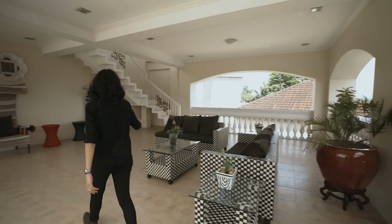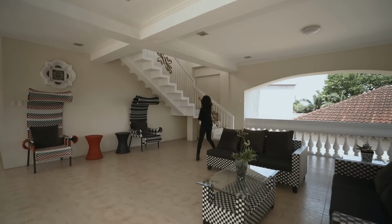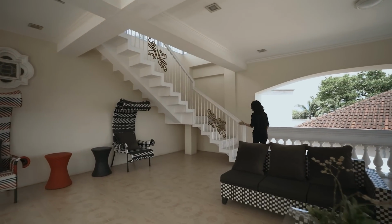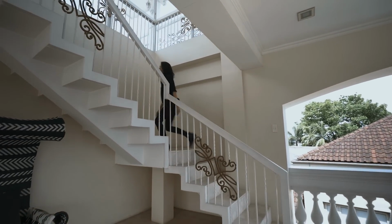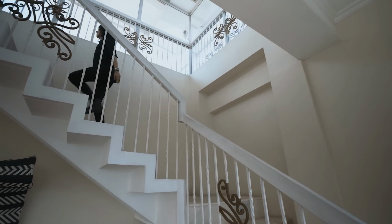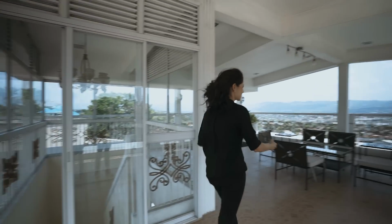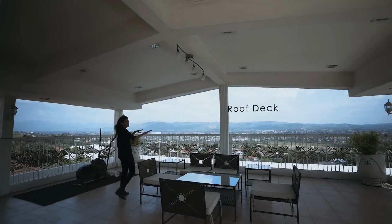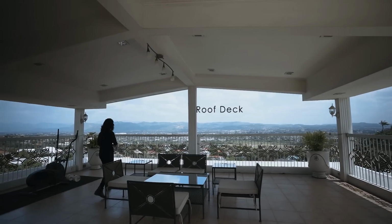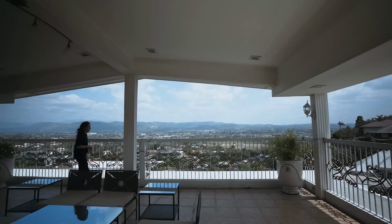So you have your seating set up over here. And yeah, there's one more floor to go. Up the marble stairs we go. If you thought the view from the second floor was great, well, of course this is even better. You have more height here on the third floor, or rather on the roof deck, and again, a better view of everything, really.